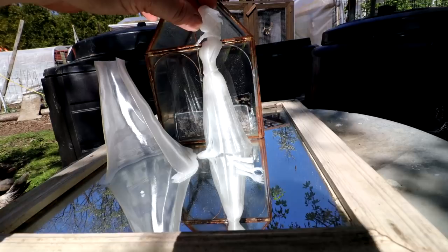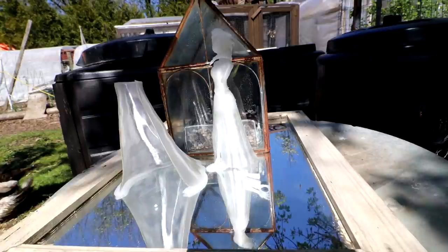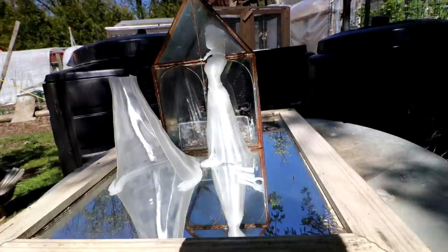I checked on Elsa here and the cement was still soft. You can see the head still moves a bit. Like it's attached, but it hasn't fully hardened. And I found the waist was still loose, I could wiggle it a bit too. So I don't know if I got bad cement or if it's too old or what's going on, but it just didn't like gluing this together.